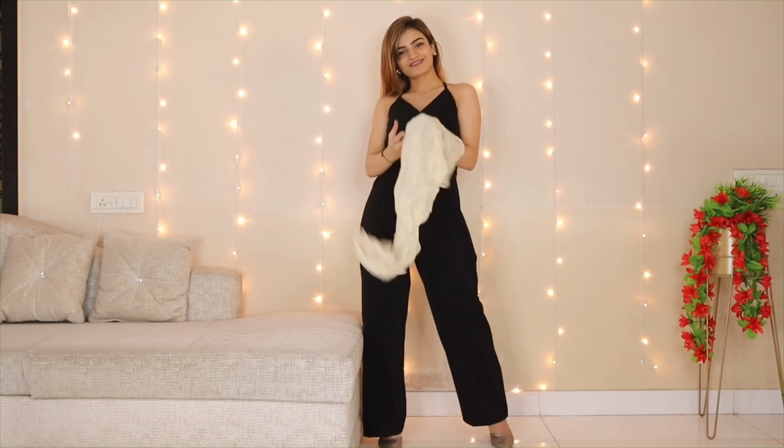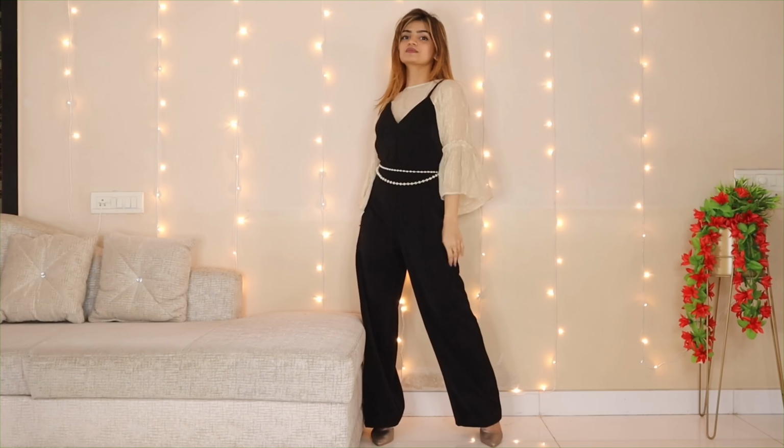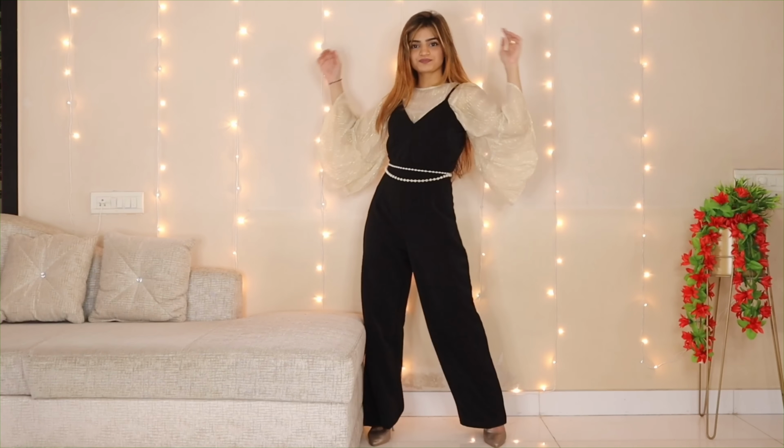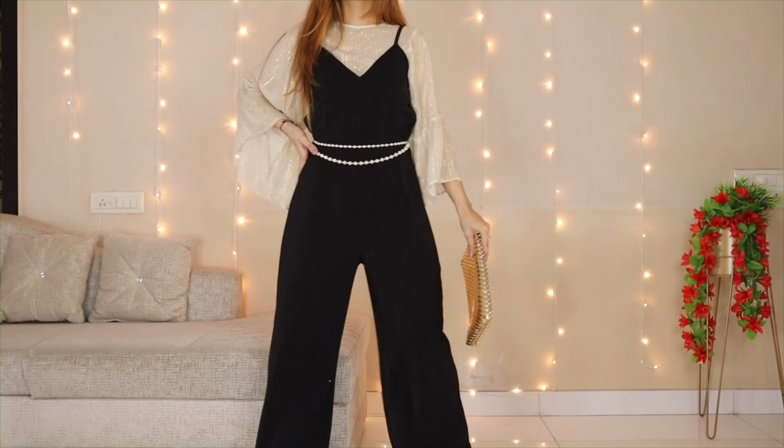Another way you can upcycle your jumpsuit is to pair it up with a top which has shimmer or some nice detailing. Wear a belt to complete the look. Add a lovely maang tika, an envelope clutch, and you are so ready for a friend's Diwali get-together party or a nice housewarming party.